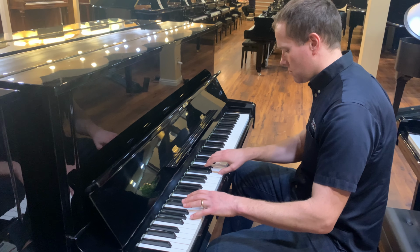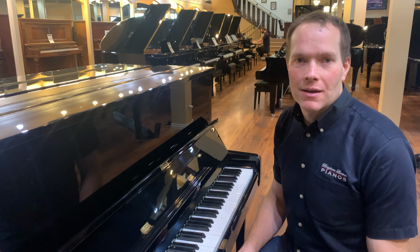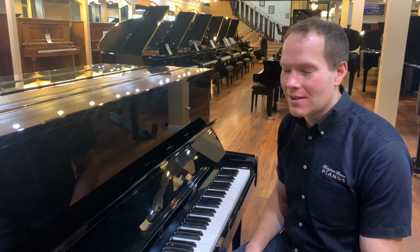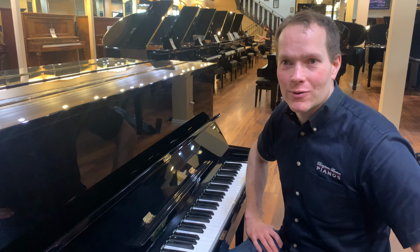Sounds great, and it feels great. It feels really responsive. It's easy to play, and it's easy to feel like you're an awesome player when you play a piano like this. It kind of magnifies what you can do.